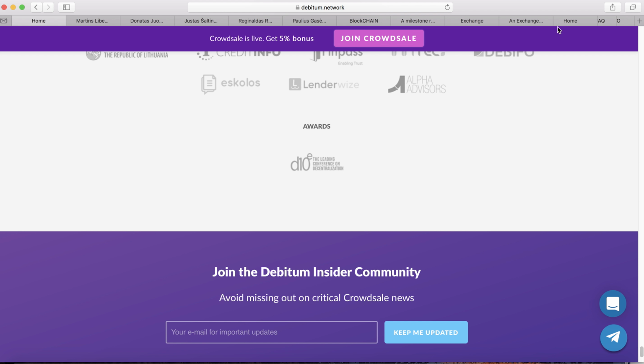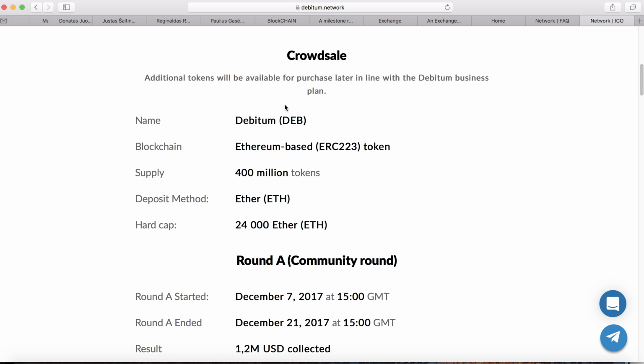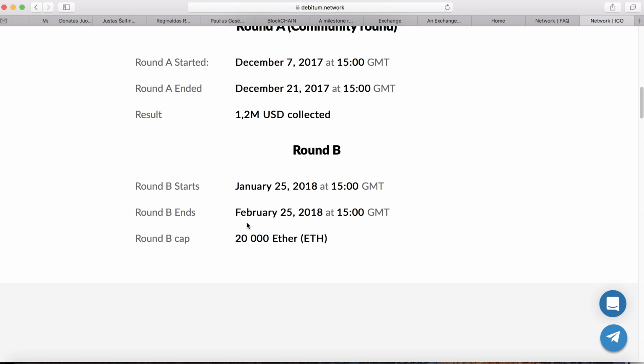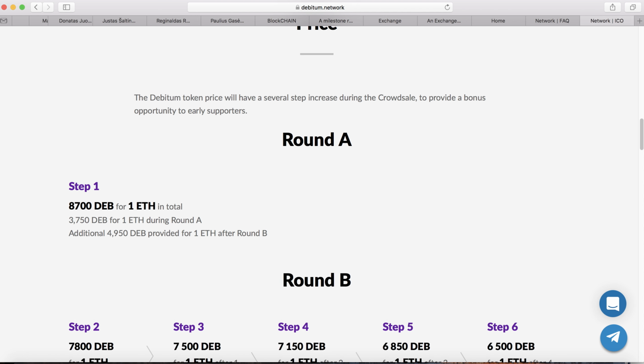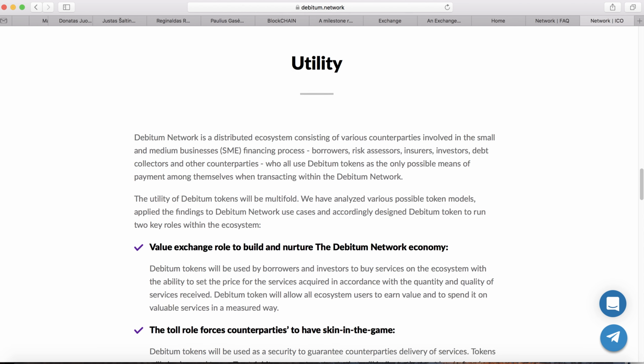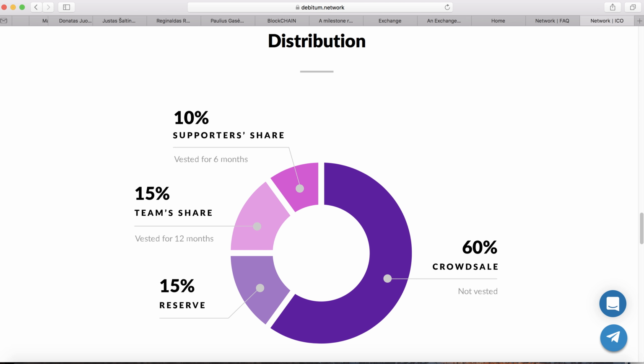So for the ICO itself, let's look at the ICO. For Debitum, the coin will be in ERC 223, which is more updated than ERC 20. The supply is 400 million. The hard cap is 24,000 Ethereum. Currently we are at round B. The price for round B right now is 6,850 Debitum for 1 Ethereum with a 5% bonus right now. And this is a utility token, as we mentioned before.